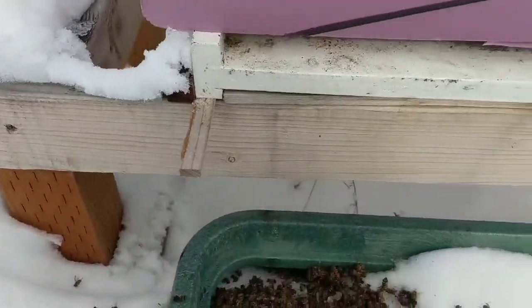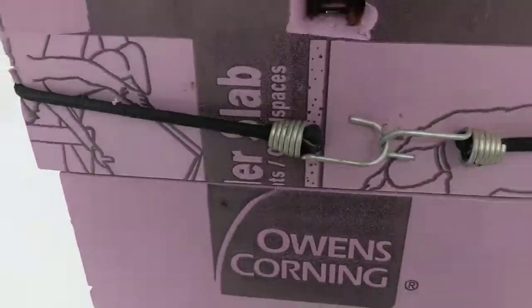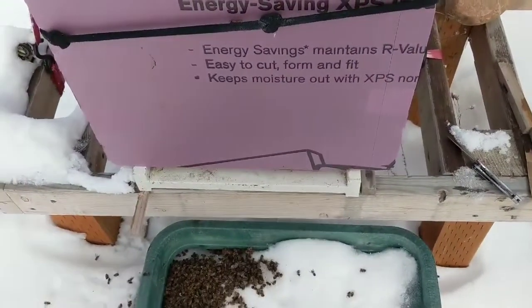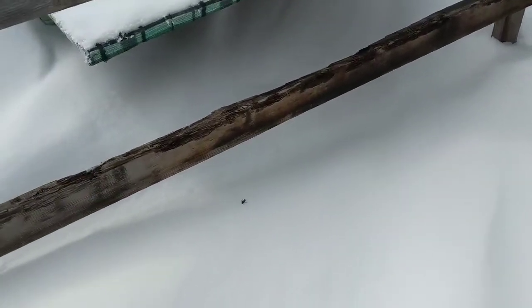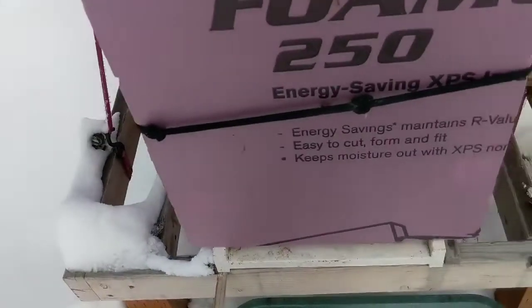This colony's still alive. A bee just flew out of there. So what I gotta do is get these cleaned out of the upper entrance here. Huh. Well, maybe there's more. We'll see. There's another one. Just flew out. He's right there in the snow. Awesome.